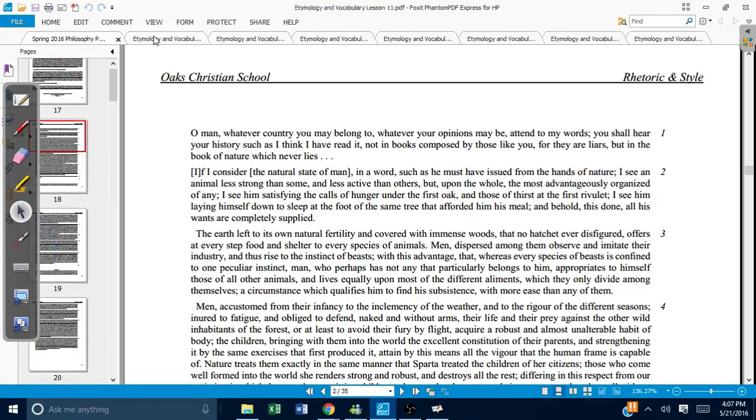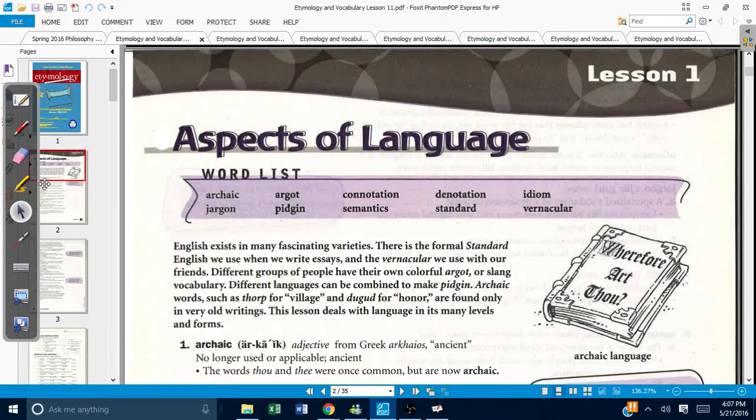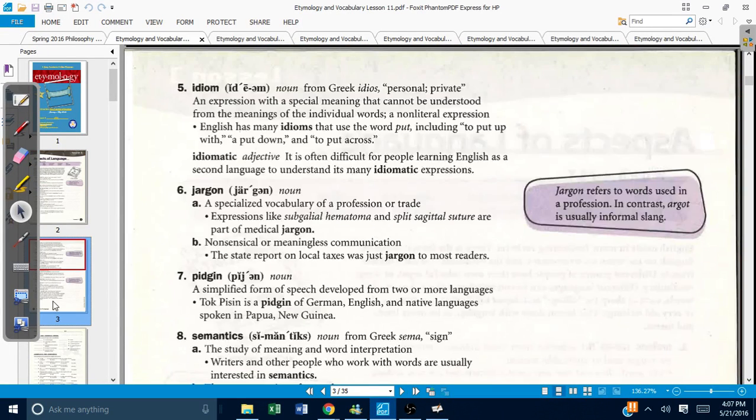Okay. As far as the other things that I will expect you to know, I will be quizzing you over some of the other words that we've learned. Here are the words that had to do with language: archaic, jargon, argot, pidgin, connotation, semantics, etc. So I will be quizzing you over that.